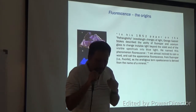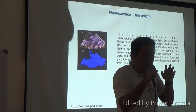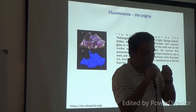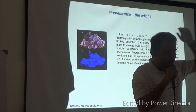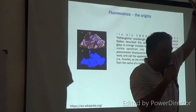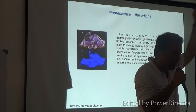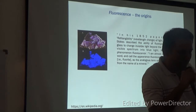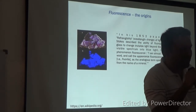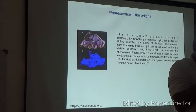So then, basically, fluorescence is this: depending on the kind of molecule you are, your outer electrons can be excited to an excited singlet state. From there, they will lose some energy, and we'll soon look at that, as heat, and then they will come back to the ground state. In the process, they will emit a photon, which is of longer wavelength.